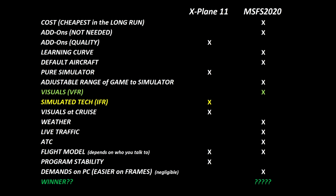So if you're going to do IFR stuff, you want to do instrument flight training, you want to keep current on your instrument stuff, X-Plane, no question. If you want to see what your house looks like, but take it seriously, and you want to just fly around and fly in the mountains and try not to hit mountains and use tiny little runways in a Cessna or a Grand Caravan or something, and still take it very seriously, Microsoft Flight Simulator, for sure.